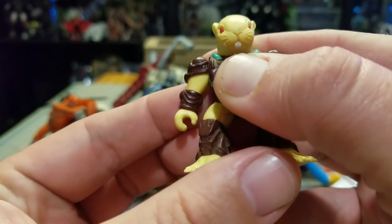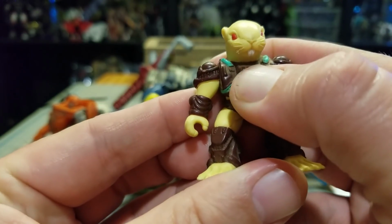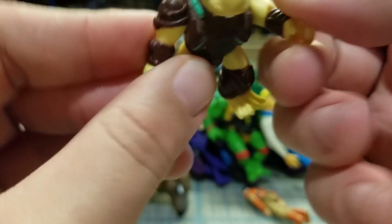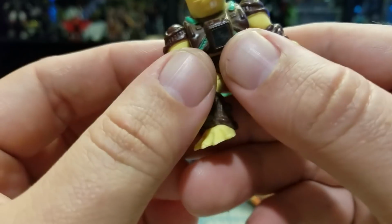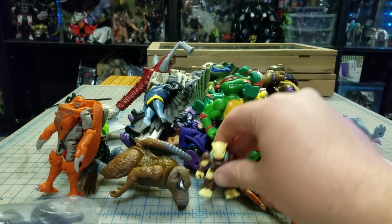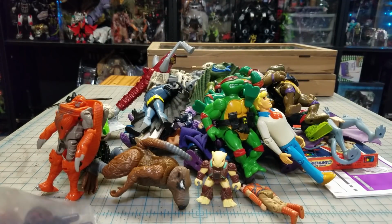And then I found a Battle Beast. I used to have a big collection of these guys and I got rid of it, and his little thing does still work. It looks like fire or wood, one of the two, I can't remember. It's the Beaver or Chipmunk or something like that. I used to have a whole bunch of those. I don't know what happened to them. Actually, I do. I sold them.